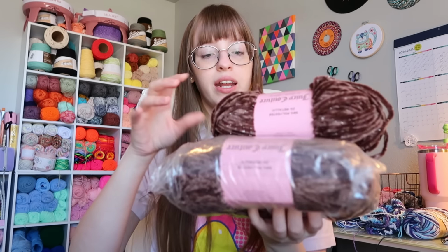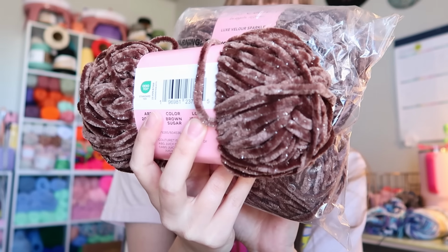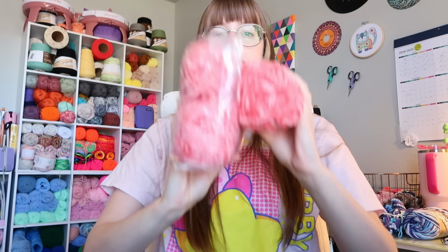Next is a brand new color that I have never seen before, and it is called Brown Sugar. It's pretty much just that. It's brown velvet with sparkles in it. And I know for a fact that I have an order for a scrunchie in this color, so I am very happy that it is here. Now I have 3 Carbon Gray with sparkles in it. Very nice, very gray, very sparkly. Another classic color here is Coral Haze, and this one is sparkly as well. Looking good. 3 of those.